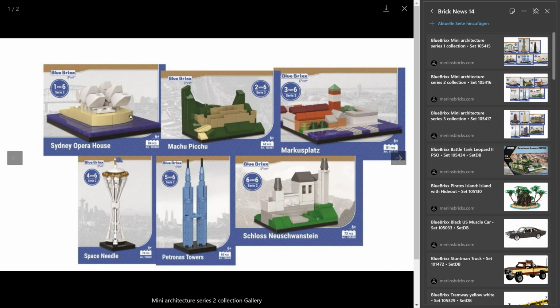So we have the second series, again, 6 pieces in the collection: Sydney Opera House, Machu Picchu, Markusplatz. That's actually a good question. I don't know how that one is called in English, the Space Needle, the Petronas Towers, and Castle Neuschwanstein. Markusplatz, that's in Venice. I don't know, Central Place in English. I honestly do not know.